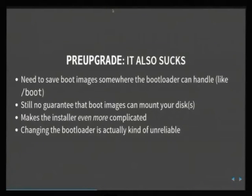You get good things. It also kind of sucks, because you need to save boot images somewhere that the bootloader can handle, which was always /boot, which meant this is why the boot partition kept getting bigger and bigger and bigger from 7 till 17 or something like that. And it kept not being big enough, and then you couldn't do upgrades, and then we're like, well, we'll just make it bigger, and then everyone's like, but mine's not big enough.